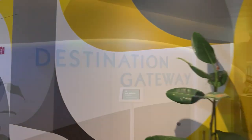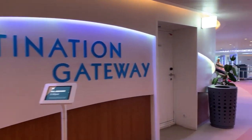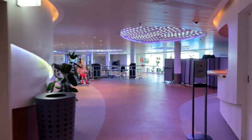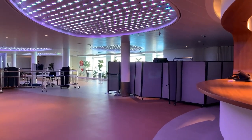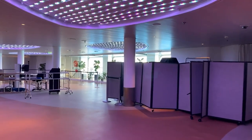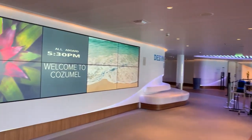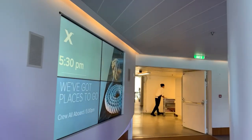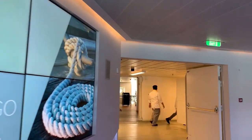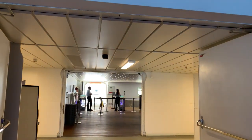And then just past that, straight ahead, Destination Gateway. This is where you would get on and off the ship at the ports. This is also known as the gangway. It's a very large space. It's very modern. It's very different from any other ship I've ever been on. Tells you where we are and all aboard time. And there's your exit to get off the ship.